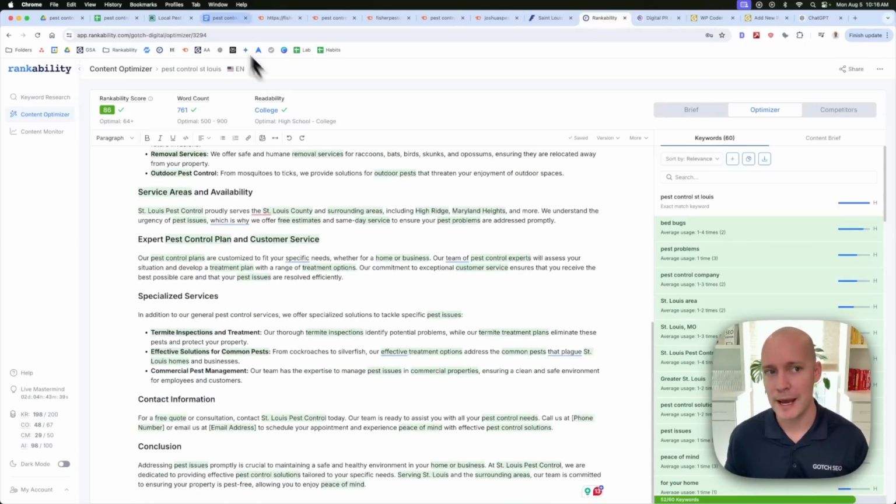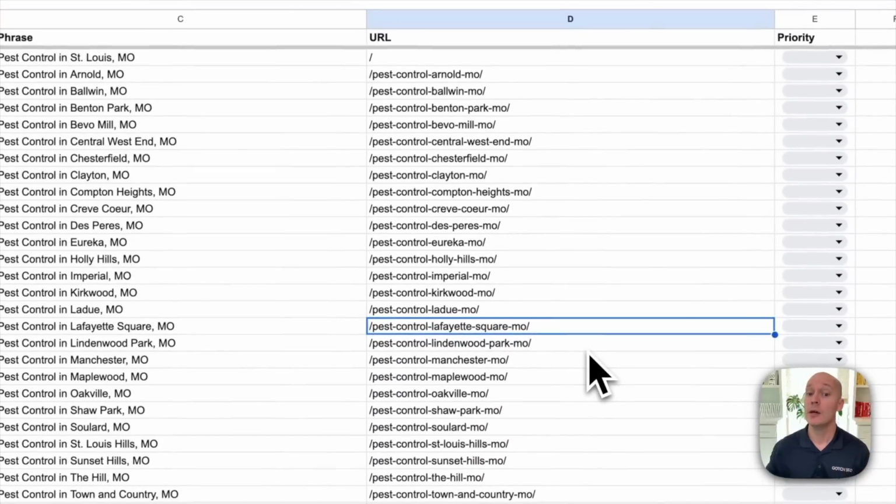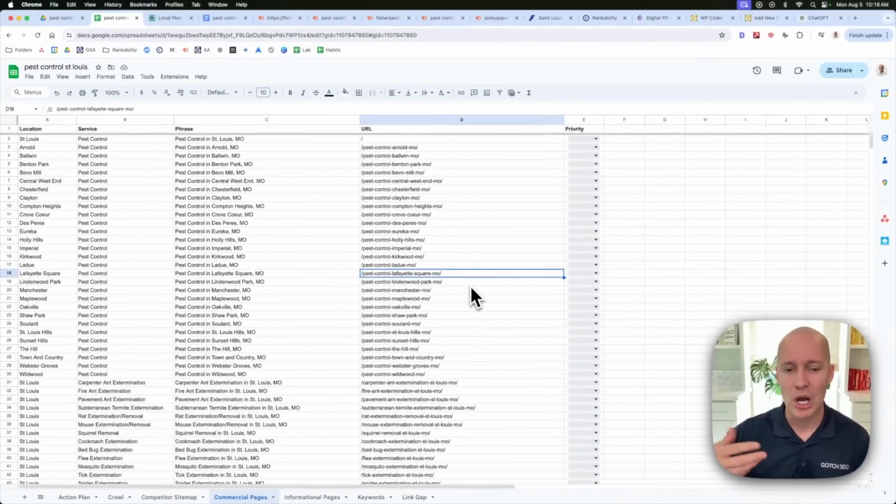And when you think about it, if we have almost 80 pages that we need to create, we need to start getting some minimum viable content on these pages so that we can get them crawled and indexed in Google. Then we can go back and make them better if we need to, okay? But we need to start getting some stuff rolling as fast as possible.